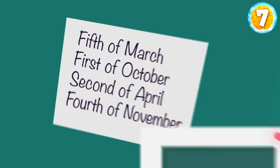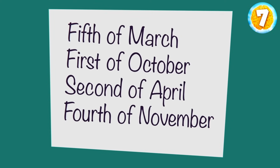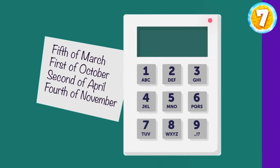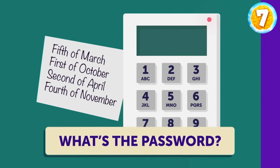The note is saying 5th of March, 1st of October, 2nd of April, 4th of November. That's why the man was wandering around looking for someone. He couldn't crack the code. Can you?